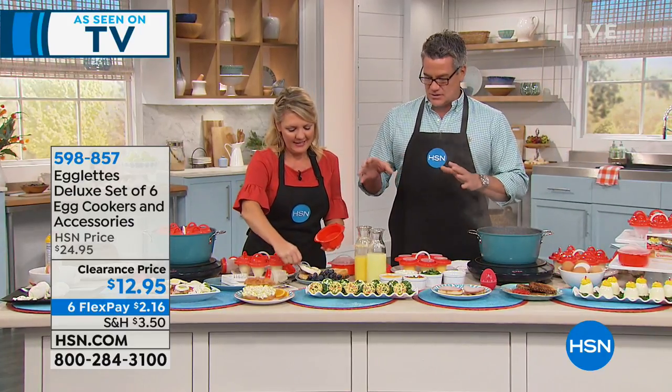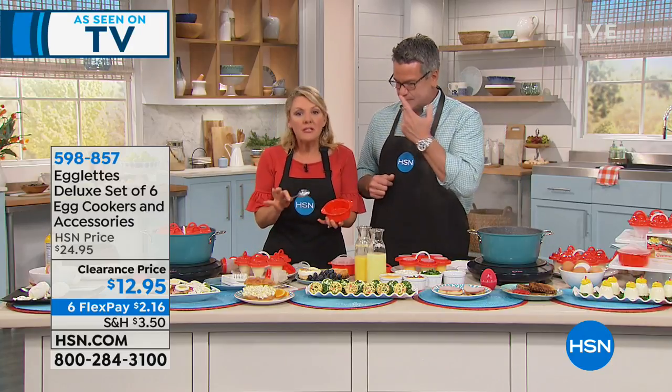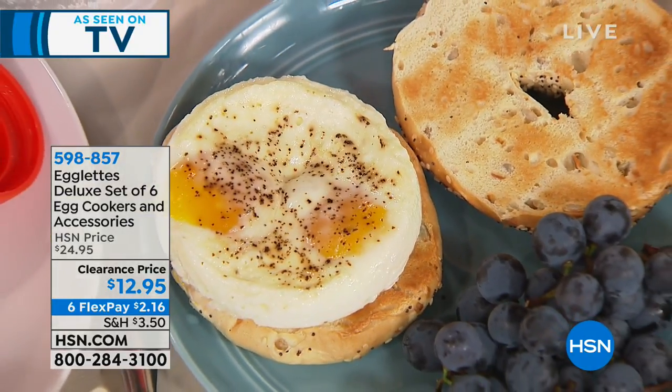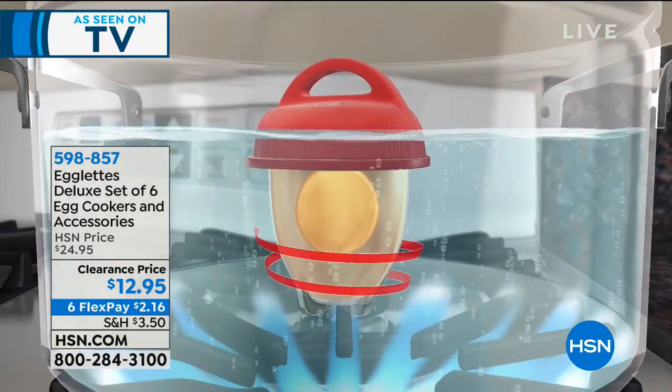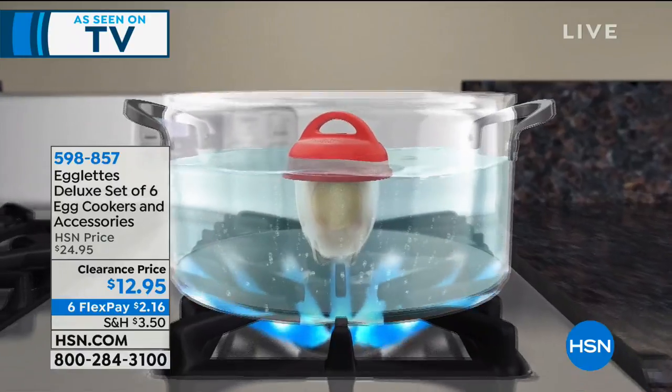Included in this kit, in addition to the little egglets and little trays, we've got some extra stuff too. This is the best value you will see on these. You're getting the six egglets, the case that you can pop them in, and we're also giving you a little dish where you can make an omelet. I'll show you that in just a second.